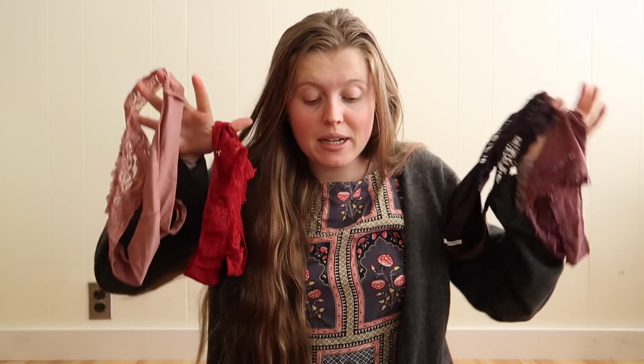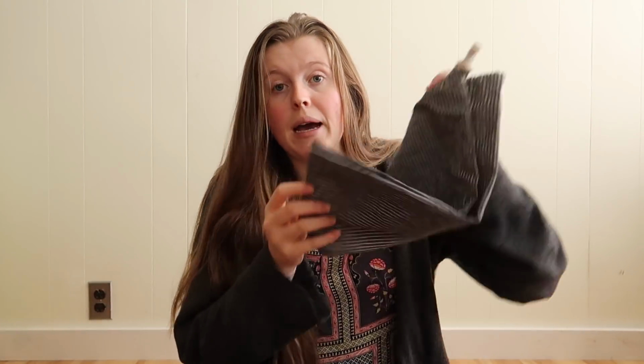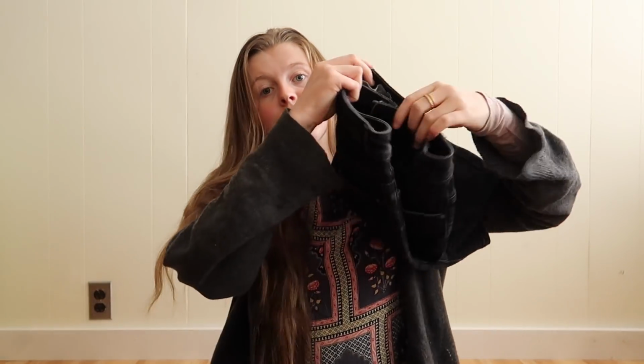Day 9, and I have a couple of different miscellaneous things. So I have a lens cleaner for my camera, I have 4 pairs of underwear that I just don't wear that much, I have a pair of gloves that I don't like and don't fit me properly, a little tablecloth, a bag that I don't use, and a skirt. So those are my 9 things for day 9.